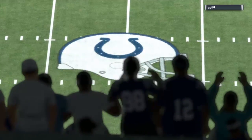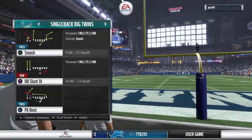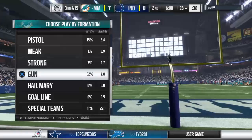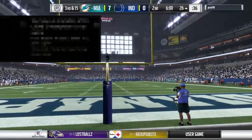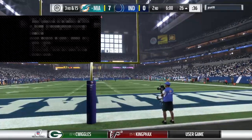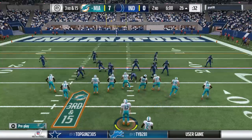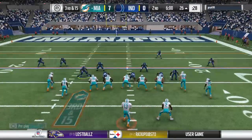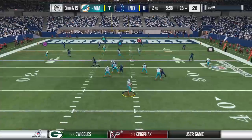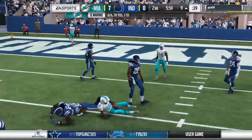I'm Brandon Gaudin. Second quarter begins with the Dolphins in possession of the football. They do, however, have a tough 3rd and long coming up. And the offense now will try to regroup after the sack on 2nd down. Out of the gun now on 3rd down. That is caught right at the 10-yard line.